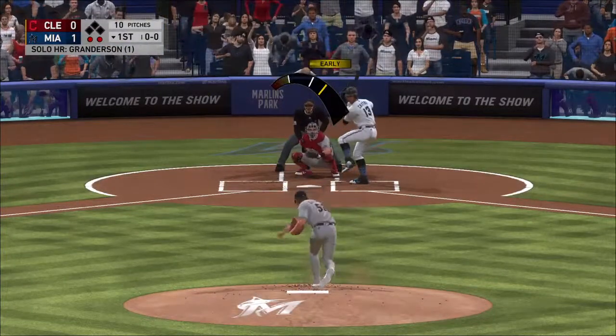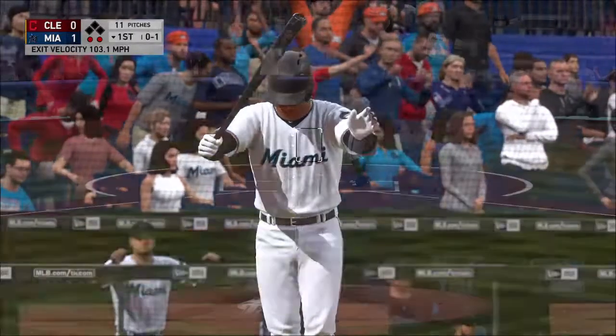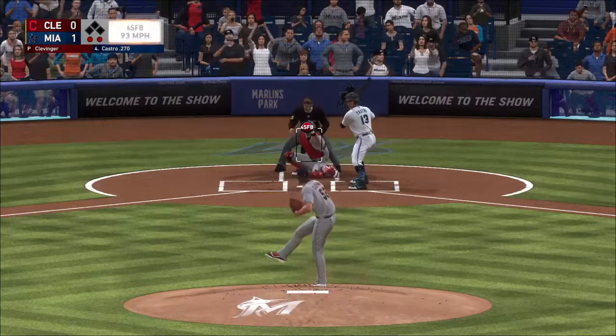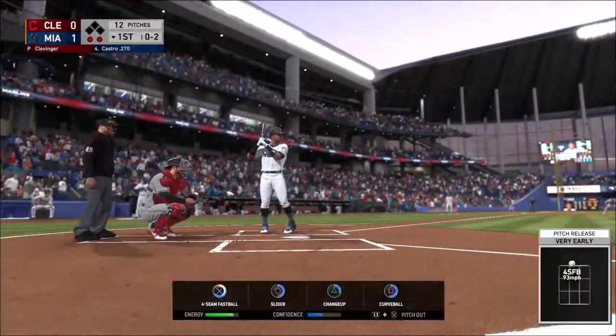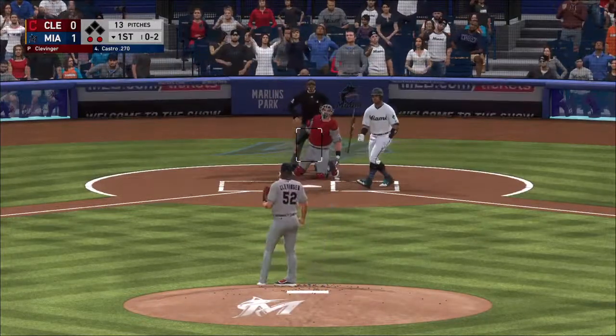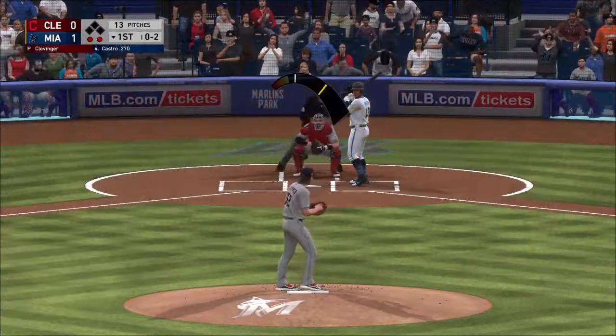Here's Starlin Castro as he looks at a fastball that's in there for strike 1. Looking to get on base and keep this first inning alive. Fastball called for strike 2. I guess he's really trying to measure that fastball in his first at bat, but you really never want to put yourself in 0-2 count if you could do anything about it. 2 out, nobody on.